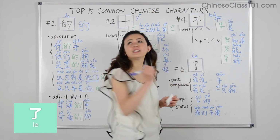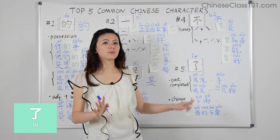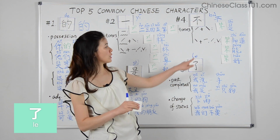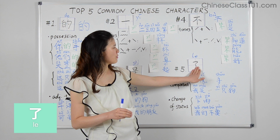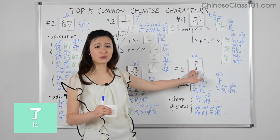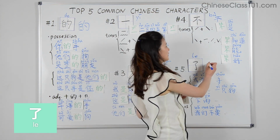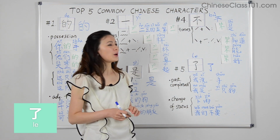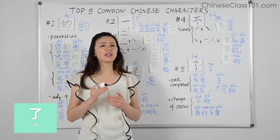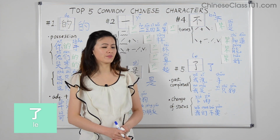Most common 汉字 number 5 is 了. Just like 的, 了 is also a neutral tone, which means it's short and brief with no tone marks on top. 了 itself looks like a fishing rod with a hook, and it only has 2 simple strokes. Well, 了 is basically a grammatical particle with no exact English translation.